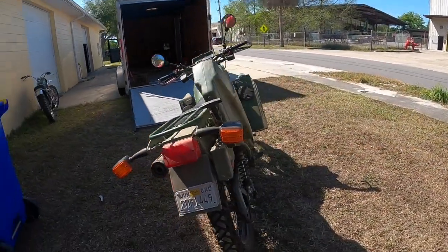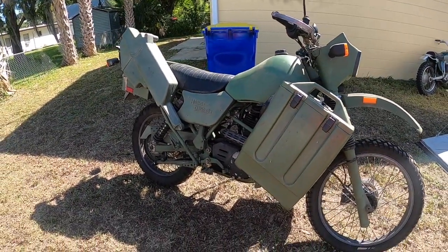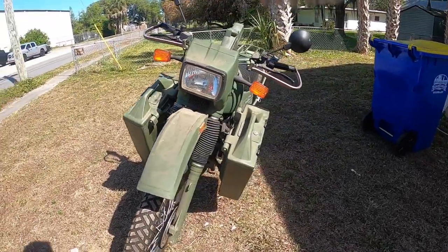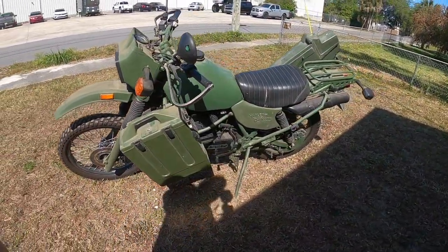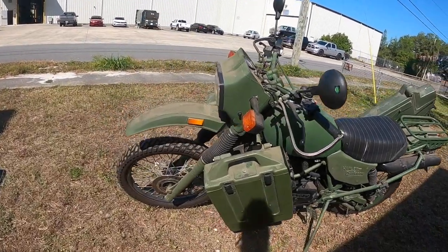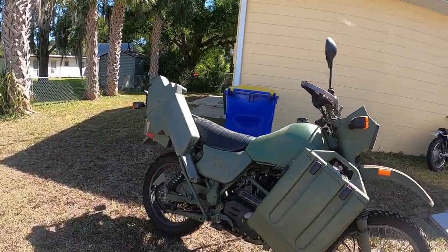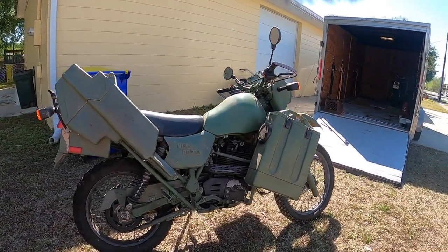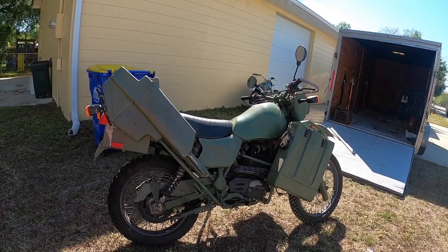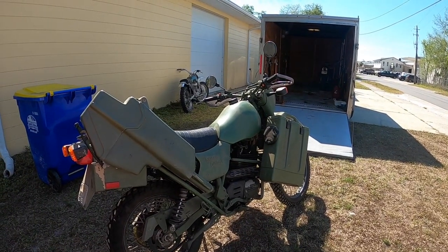Here we go. This is an MT350. Military dual sport. They made a 350 and a 500. The 350s were electric start. The majority of the 500s were kick only. These were made originally by a company called Armstrong in England. They were used by NATO forces. They were never used by American forces. Harley bought Armstrong and continued to make them, I think into the early 2000s. So I think the run was from the mid 90s on up, maybe earlier.